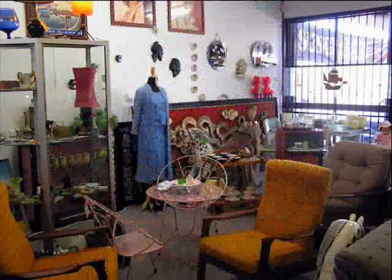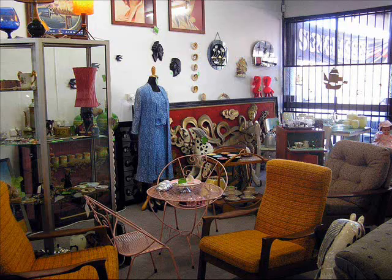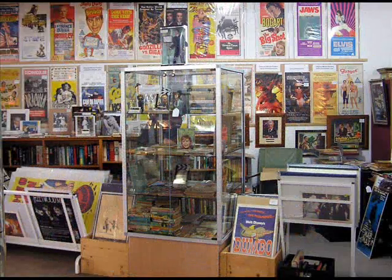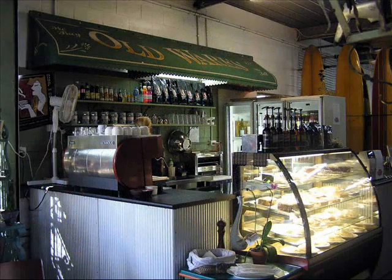It's a very, very interesting place. I guess you could call it a museum of sorts, but you don't have to pay an entry fee, so it's really interesting. And Nick, not only is it a wonderful place to see antiques and collectibles, but you can also have lunch at the coffee shop and garden centre.